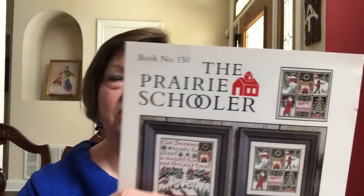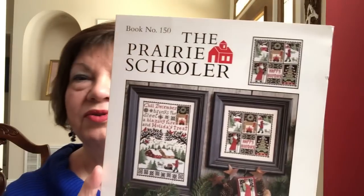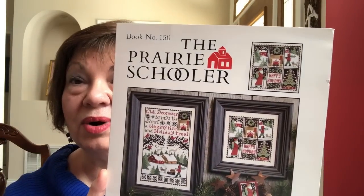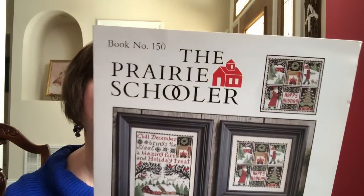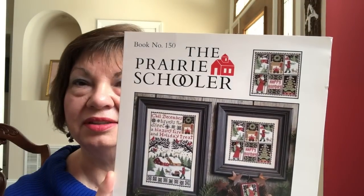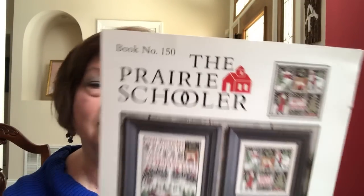And this is the Prairie Schooler December. And I wound up using this. I stitched one section of it, this little section up here, for a Christmas tree ornament exchange. And really, really enjoyed it. And the person who received it really liked it. So, I haven't finished with it, but that's what I used it for.